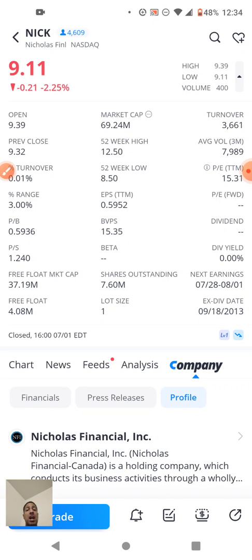Dump it. I actually think, looking at the numbers, I think this company is gonna go bankrupt. I think this company is not gonna exist by next year. So mark my words, I'm gonna come back and check on this company, NICK. If it gets bought out, I'll be surprised, but I don't see it lasting till next year. If we have a down year, which I think we will, towards the end of the year, I don't see this company lasting next year. So that's my take on it.